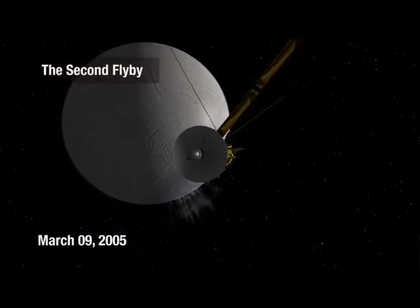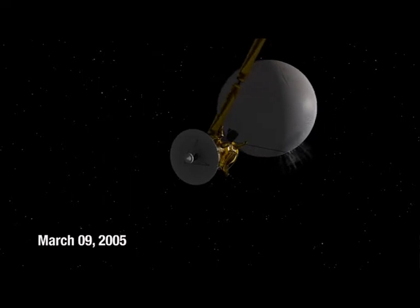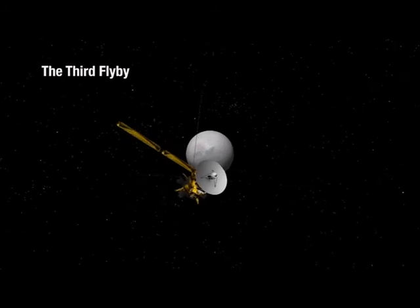In March, we came even closer, looking for that same strange signal. What it showed was that the signature, the atmospheric signature we were seeing, was focused at the South Pole. It was almost like there was a cometary plume of water vapor coming off from the South Pole. People were saying, it's got to be jets, it's got to be jets. And the imaging team was saying, no, we don't want to say that, until we're sure. And so we went closer.